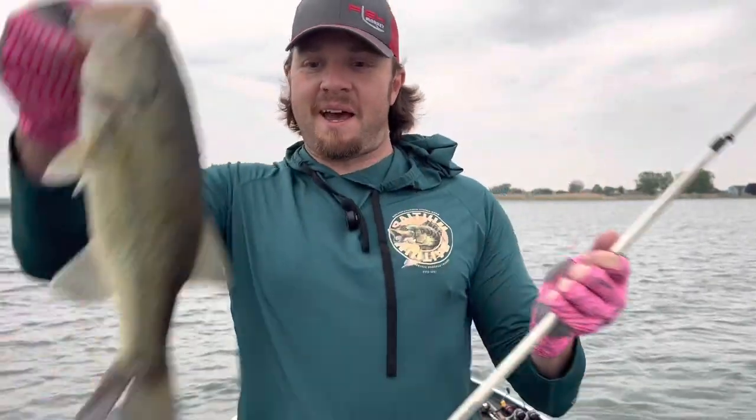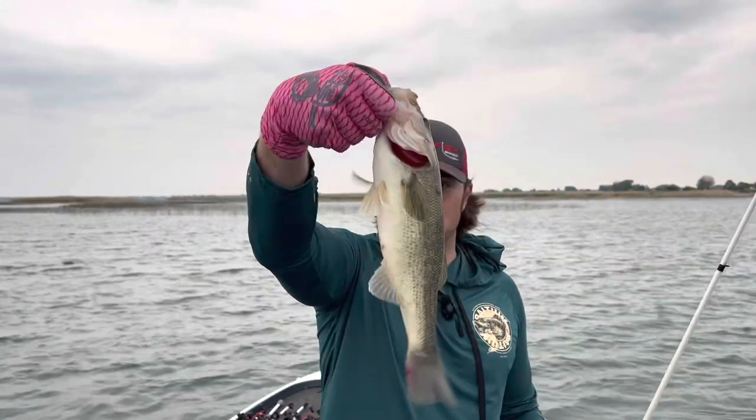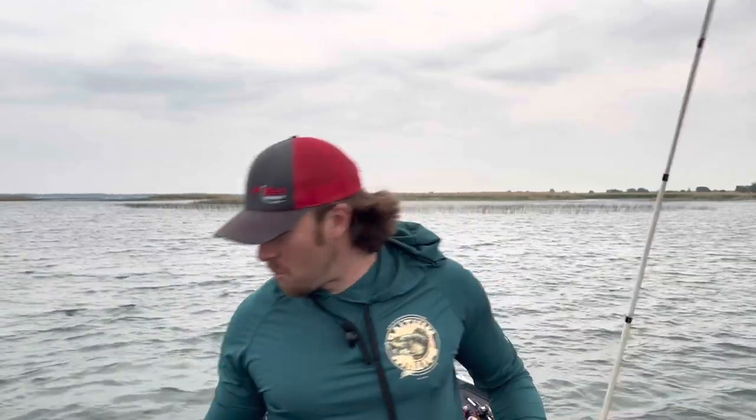All right, would you look at that. First largemouth bass, Lake St. Clair, post spawn, little male. Got him on the pink Berkeley slobber knocker. Out here doing some exploring today. We'll get him back in the water, but hope you guys are doing awesome.